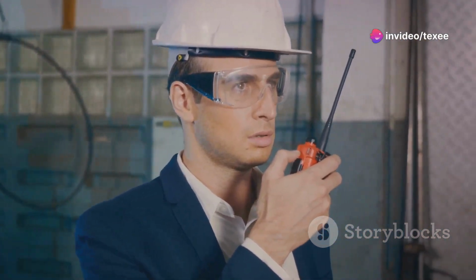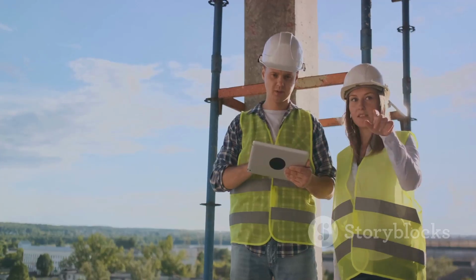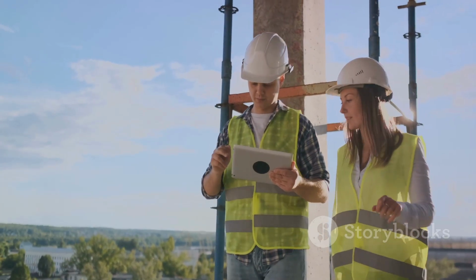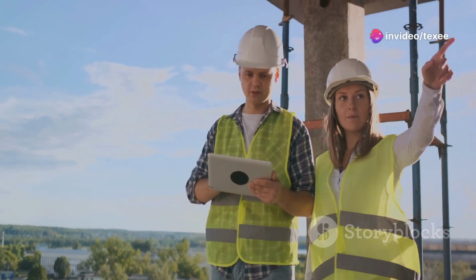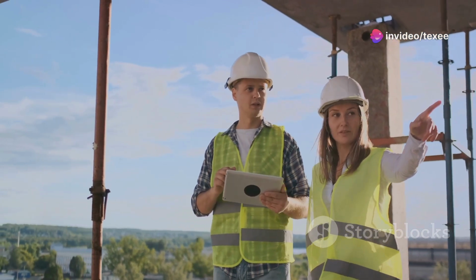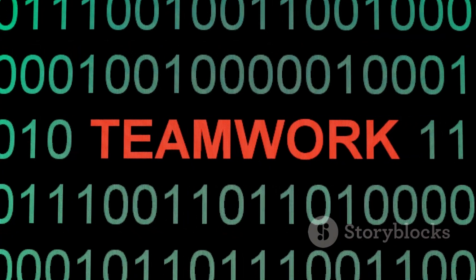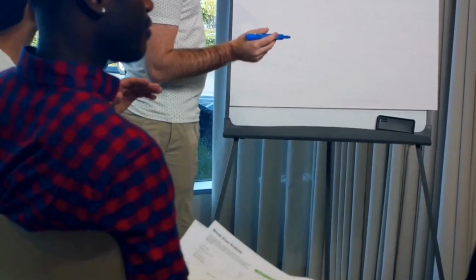Safety professionals understand the regulations and standards. Engineers have a deep knowledge of the equipment and systems in use. Operators, the people on the ground, know the ins and outs of daily operations. And management, they have the power to make strategic decisions and allocate resources. Now, you might be wondering, why is this collaboration so important? Well, the answer is twofold.